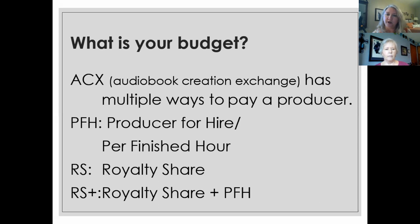Then they also have a royalty share program, through which you don't pay anything up front once you pick a narrator, but you do have to split your royalties 50-50. That is your share of the royalties. So ACX takes 60% of the income from your audiobook. Then the other 40% you get to yourself, or if you're doing the royalty share, you're going to split that 20-20 with your producer. Also, they have the option of royalty share plus, which is a per finished hour fee that you're going to pay up front.